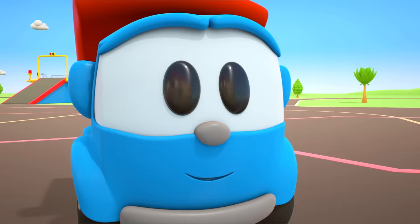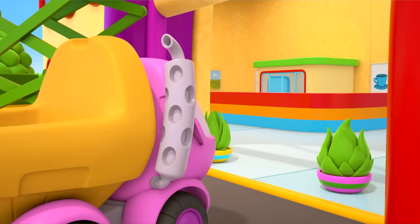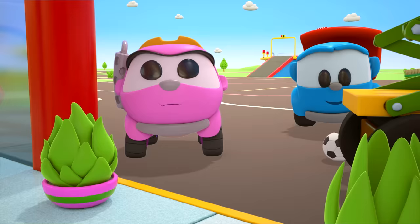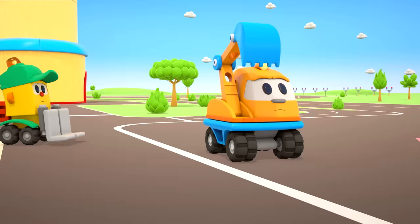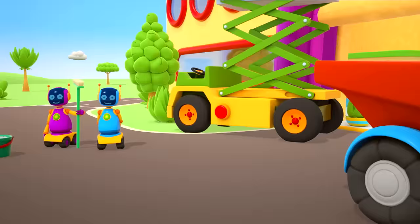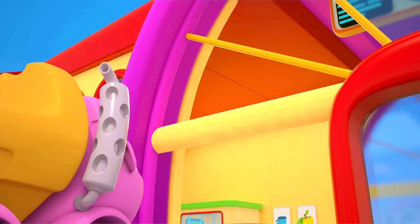Hello, robots! Those windows look really clean. Oh, Lea, you couldn't be more wrong. Oh? What? Yeah, I get it. The glass is broken. They were probably playing with the ball. Shall we get some glass? We won't be able to carry glass that heavy.